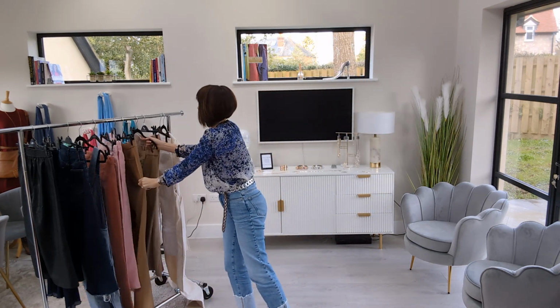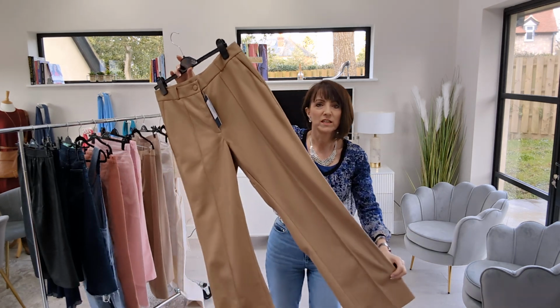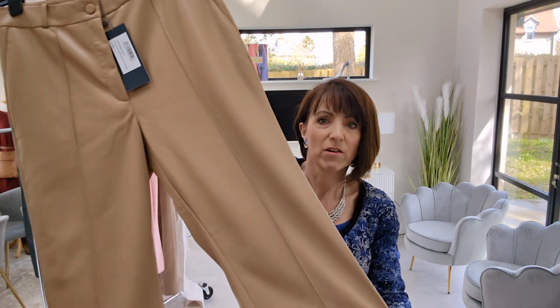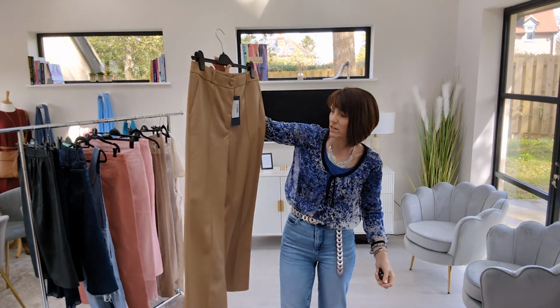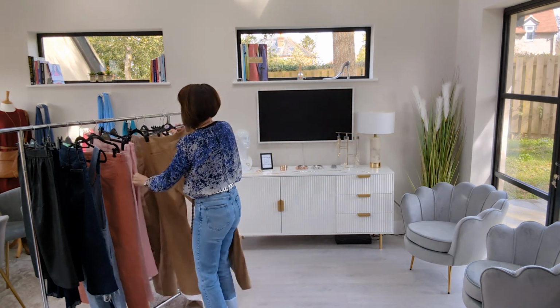And then a bit different from that in terms of the weight of the material, if you like the leather, which is around this season, these ones are faux leather. They're from Sander. So again, they're in that lovely sort of caramelly tone. Very smart, but equally you could dress them down, couldn't you? So really nice pair of faux leather trousers that you might like to add this season.